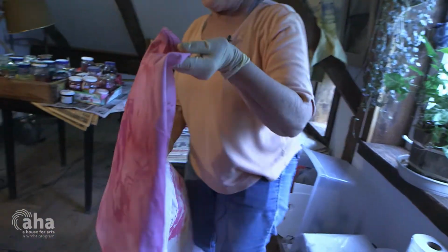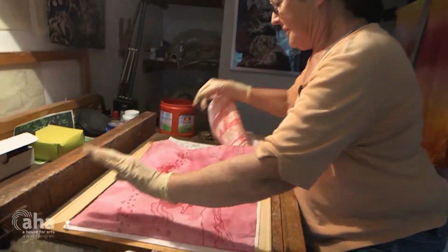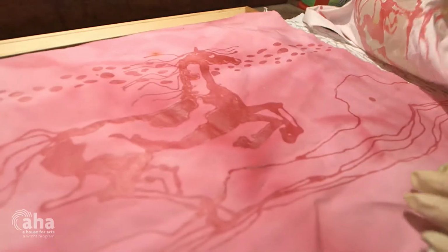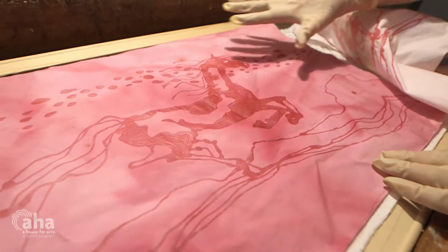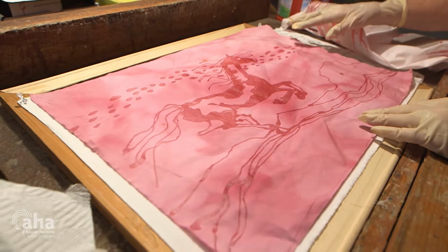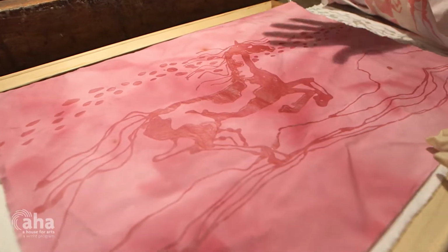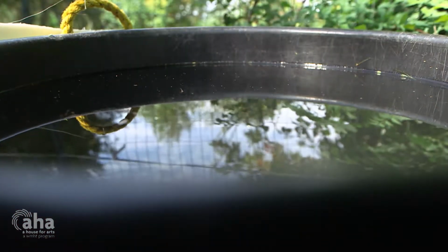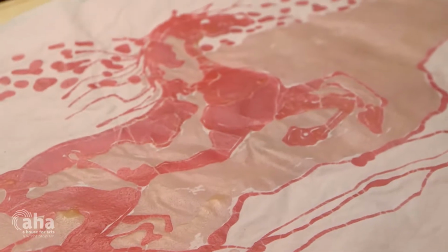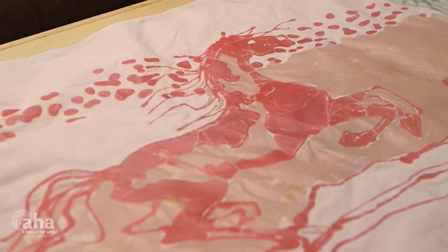This is a batik that has been dyed a bit before I applied the wax, and I have protected sections of it that I want to keep this color. Now this batik went into a bleaching batch, and this is what it looks like now. Now this one is ready to go into another color.